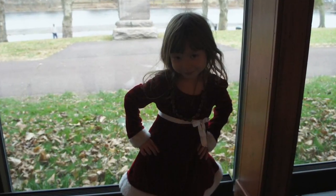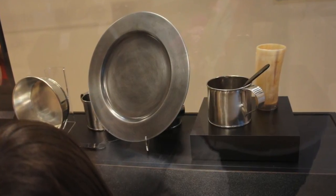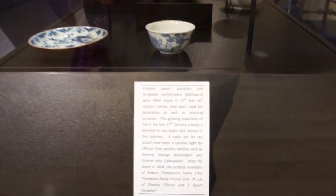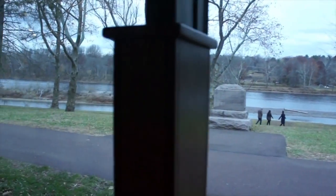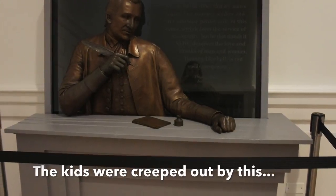This was the inside of the visitor center, where you could get warmed up and view the site of the crossing. There were artifacts showing how the soldiers and the people of the time lived. There is also a gift shop if you are inclined to make a purchase. We are warmed up and it is time to go back outside.